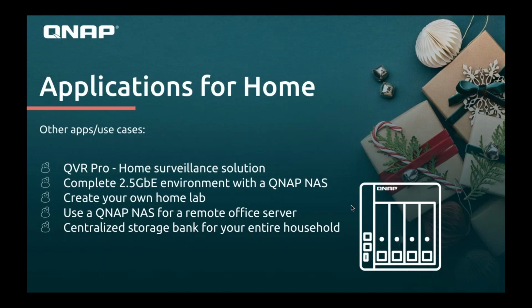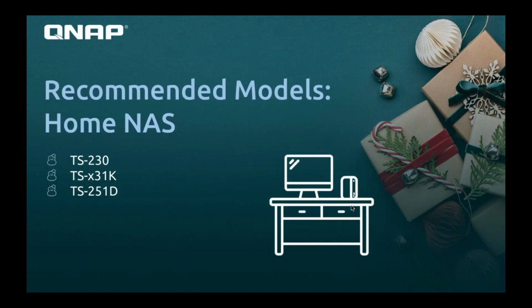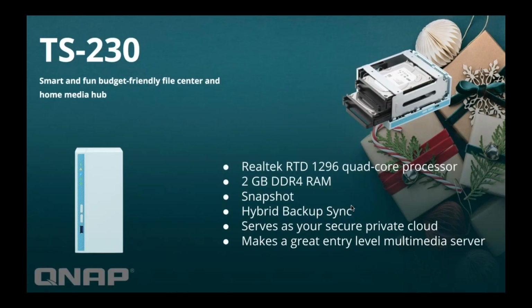So now we're going to get into recommended home models. The first NAS model we're going to talk about is the TS-230, which is a smart and fun, budget-friendly file center for your home media hub. It's our entry-level NAS. It comes with the Realtek RTD1296 ARM Cortex quad-core processor, equipped with 2 gigs of RAM. Supports snapshot and great features like Hybrid Backup Sync.